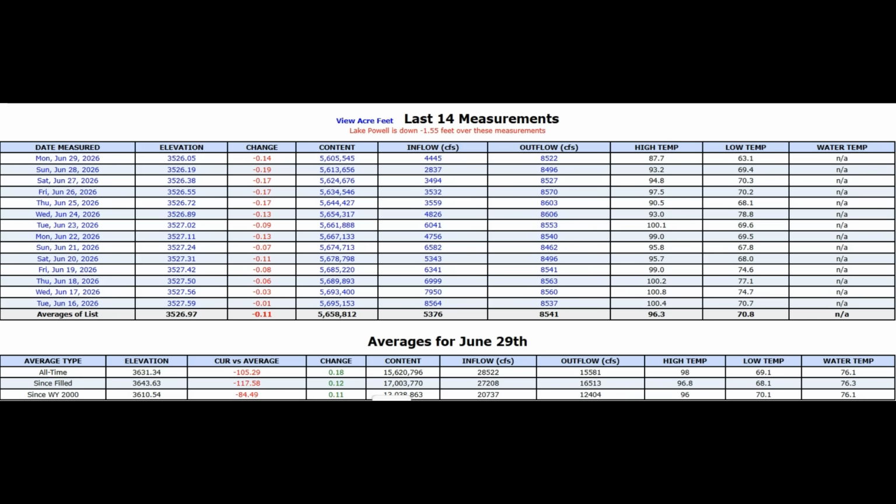And we've talked about, and it's different, we're getting different information, but first they were going to sacrifice Powell, save Meade, then sacrifice Meade to save Powell. And for what I haven't heard any different from that. Sometimes the numbers will indicate different things. These are 14-day averages going up to yesterday.